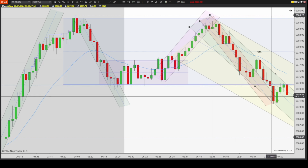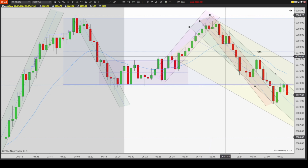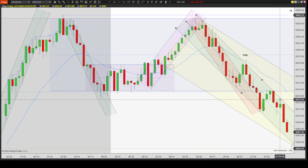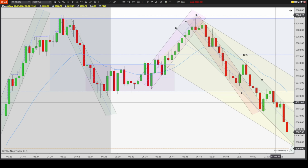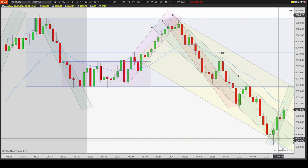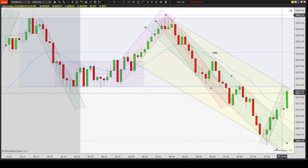And the bottom also fits semi well. So I'm playing not the red channel anymore, but I'm thinking it's more likely the green channel. So no clean setup. You do have a second entry short here, but it's not a very good signal bar. It's bullish and it's just kind of in the middle of nowhere. Don't really like that.